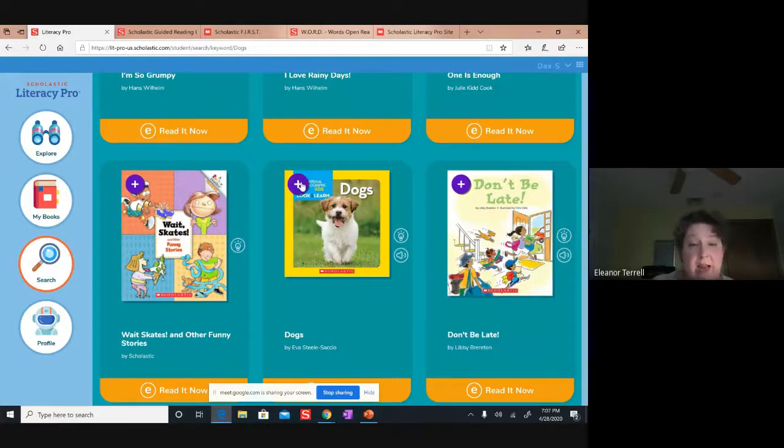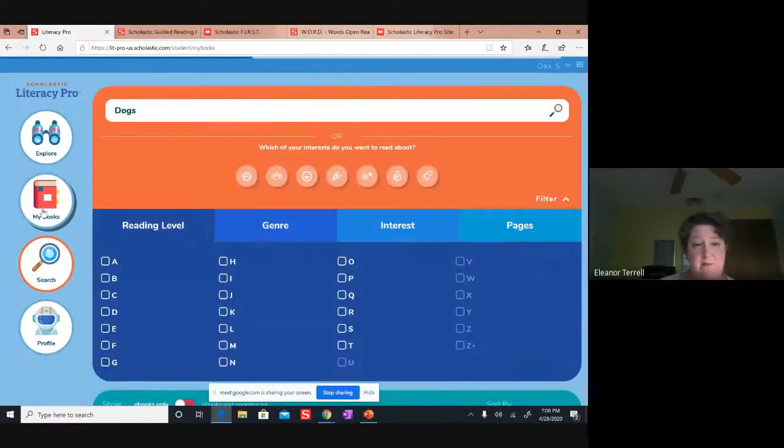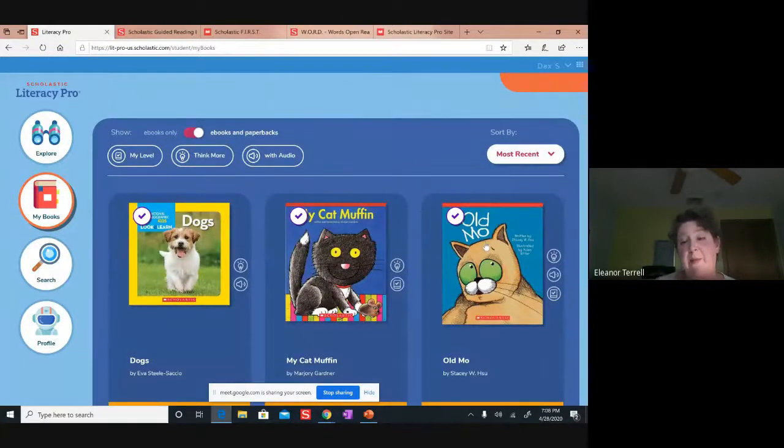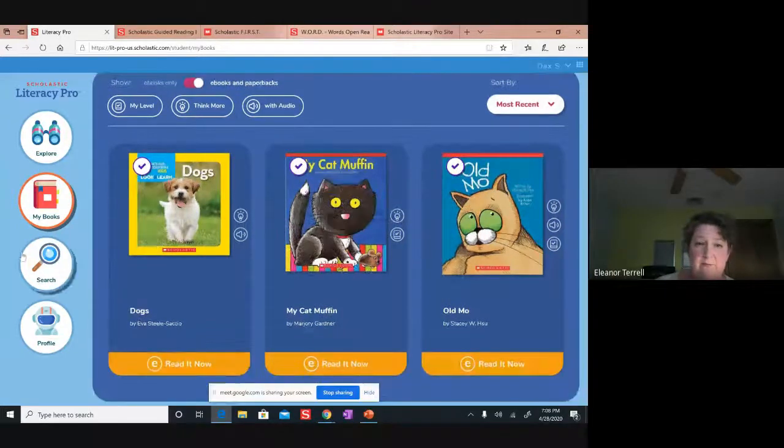This is where anytime your child clicks the plus sign and turns it to a check mark, it automatically puts that book into their My Books bookshelf. So watch when I click on the My Books bookshelf. You'll notice that before I only had My Cat Muffin and Old Mo, and now I've got the dog's book. When students click the Explore feature, that's going to be more like that Netflix search, and it's going to show a wide range of texts that are on different topics.